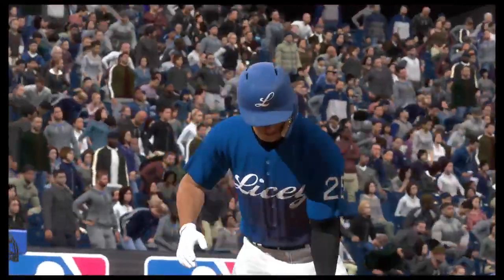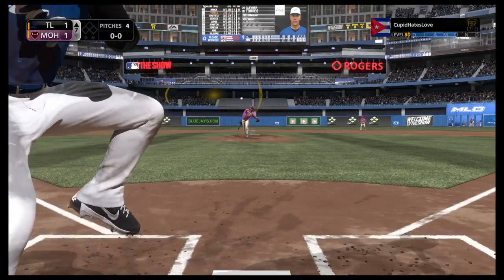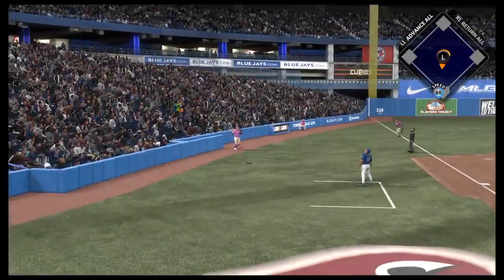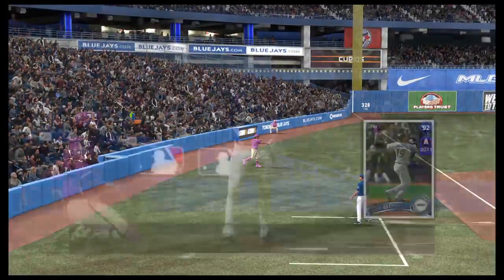Digging in and looking for more, number 25. 1 for 2 on his line so far in the game. Popped him up. Schmidt over to his right. Looks it into his glove, and there's 1 gone.